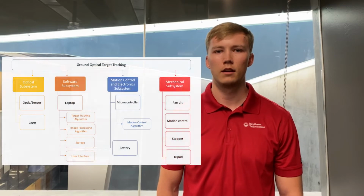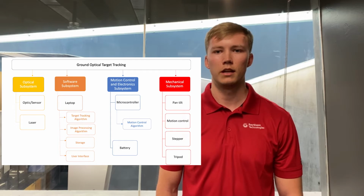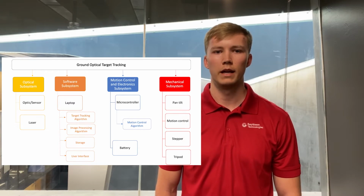Our product is constructed of 4 main subsystems. The first is the optical subsystem. This included the lens, detector, and laser. Second was the software subsystem, which included a laptop, target tracking algorithm, image processing algorithm, video storage, and user interface. Third was a motion control and electrical subsystem. This included a motion control algorithm and a portable battery. Finally, the fourth was the mechanical subsystem, which included the pan system, motion control hardware, stepper motor, and a tripod.